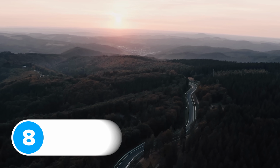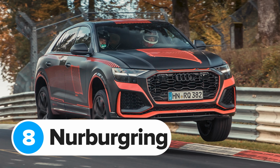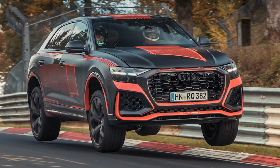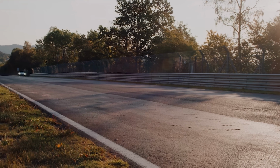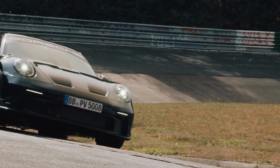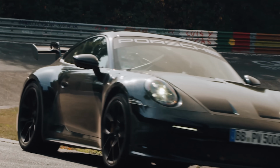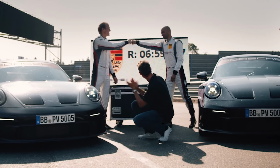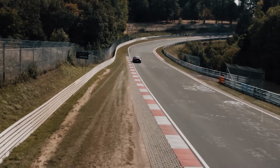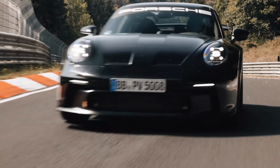Nurburgring lap times don't really matter for most cars. For instance, do you really care that the Audi RS Q8 can do a lap in 7 minutes and 42 seconds? No, of course you don't. But things are a bit different when you're talking about a proper track spec car like the new 911 GT3. So it is a big deal that the new model managed to do a lap of the Nurburgring in less than 7 minutes. It actually did it in 6 minutes, 59.9 seconds to be precise. Now, if you can manage to get the lap time just under 7 minutes, Porsche, why couldn't you get the miles an hour just over 200, huh?